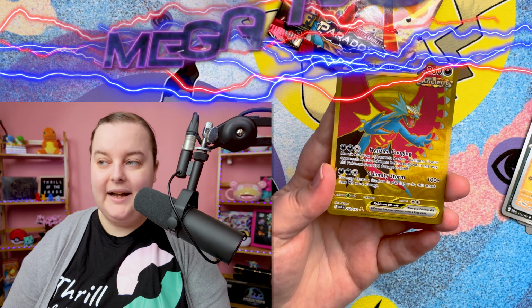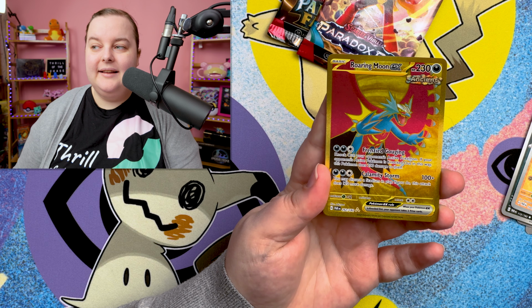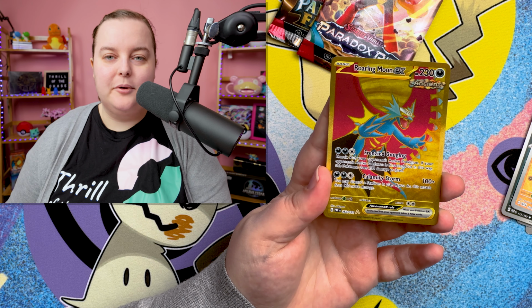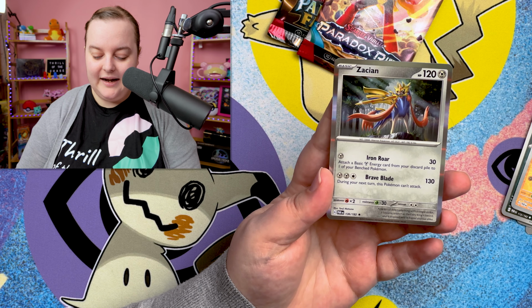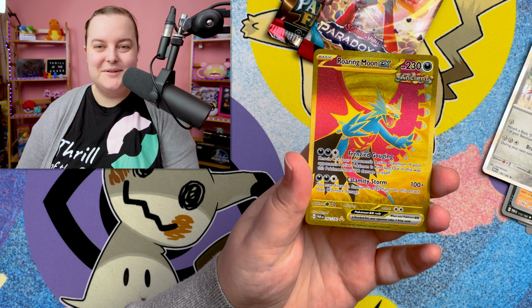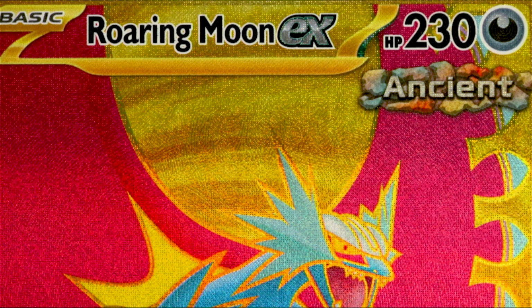I think we've got something absolutely insane. My goodness, so many people are running Roaring Moon decks right now, and this card is just absolutely stunning. Rare Candy and Bravery Charm, my goodness, are also amazing cards. If you have them in your bulk, I would be pulling them out. What else do we have? A Zacian. Let's take a look at this beautiful Roaring Moon underneath the microscope. What a stunning gold card. It has been a while since we've seen a gold card on this channel. I still can't wait to pull a Paldean Fates gold card.